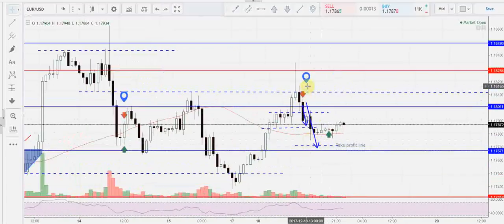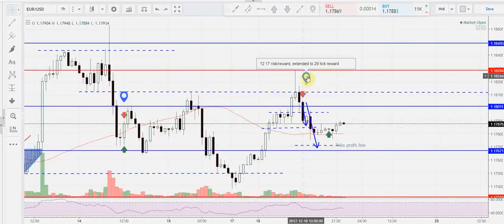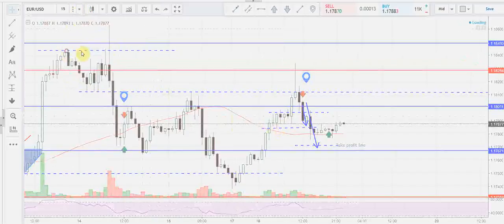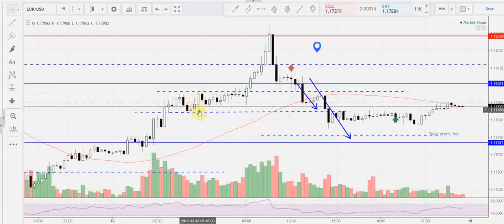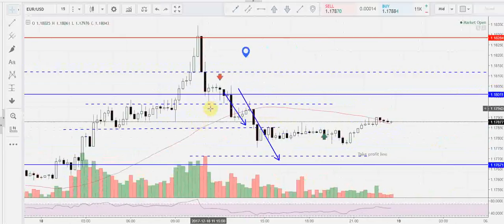So I actually extended my position, and made the reward instead of 17 ticks and taking profits around here, based on the 15-minute charts. Instead of taking profits around here using this zone, I decided I wanted to take profits down here. Take profit line. And I was pretty much gone for most of the day.